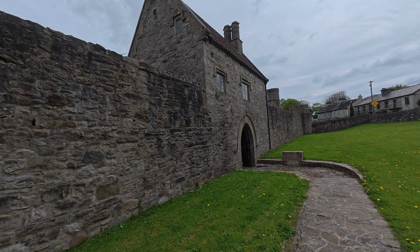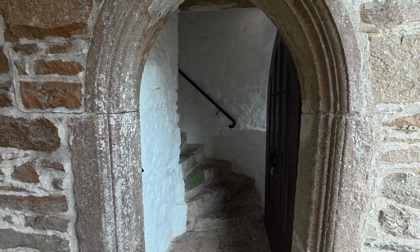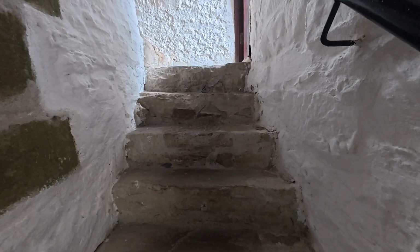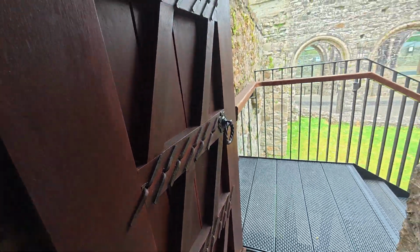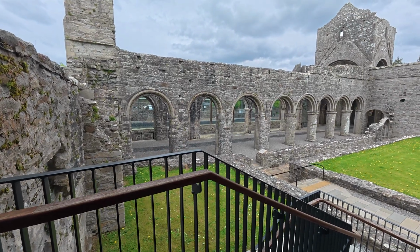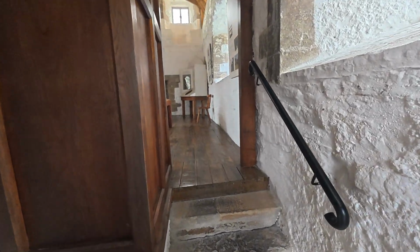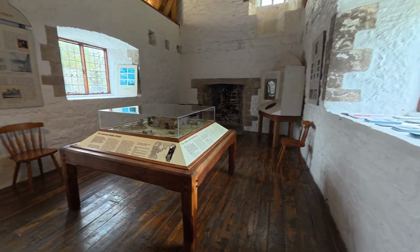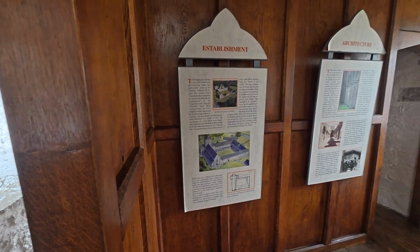The visitor entrance is through the gatehouse, and there is an easy to miss room above which houses a small exhibition. Let's have a quick look. The room gives you a potted history of the Abbey from its inception through its busiest times to its final demise.